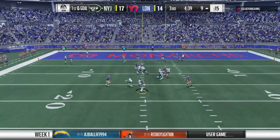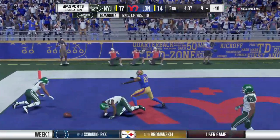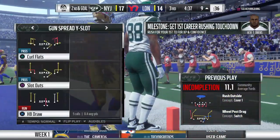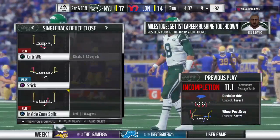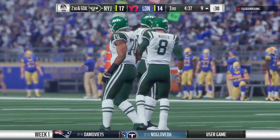From the shotgun, it's Mariota. And that'll be incomplete. You got to be precise with your throws, especially in this situation. You're inside the 10-yard line going into the end zone. But sometimes the emotion, the excitement, sometimes the decisions just aren't made very well because of that.